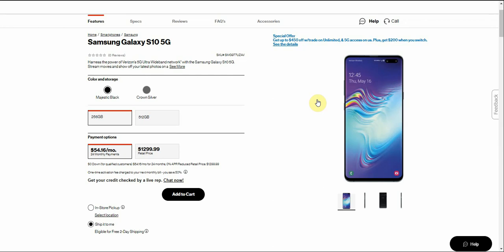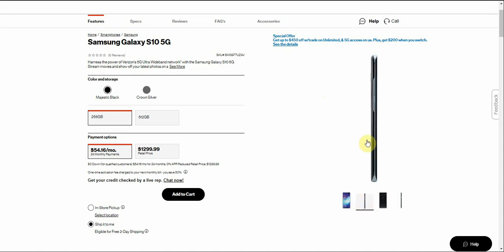Just the front right there, it looks like the S10, but it's big as shit. Y'all gotta see it. It just has a cutout for the two cameras in front. I do like the wallpaper there. You have the power button on the right side. On the left side of the S10 5G, you guys have your volume button and your Bixby right here.